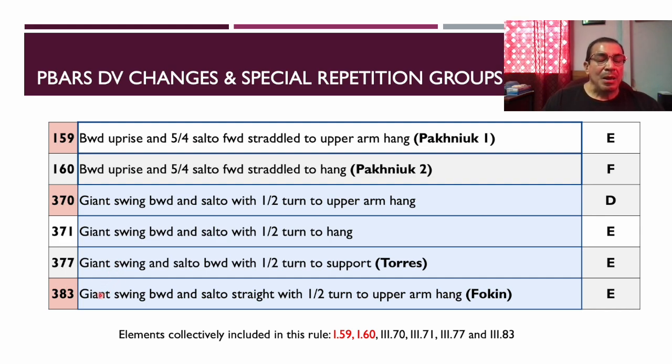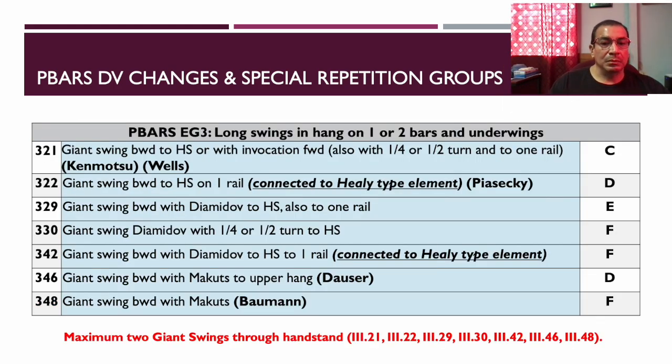Most of the elements that are not permitted for juniors end in upper arm hang, but the Tōrres, a junior can do it. So we continue. This is a very long list of elements. We now see the list of the special repetition.